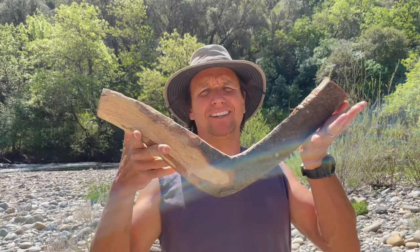The rabbit stick is one of the oldest hunting tools that anthropologists have ever found ancient peoples to use. And just as it sounds, it was used to hunt small game such as rabbit.